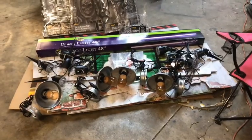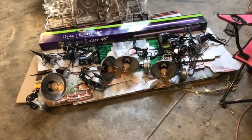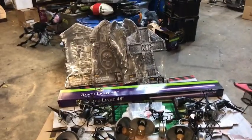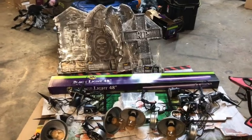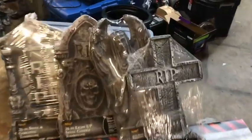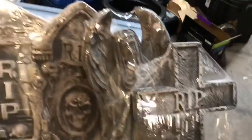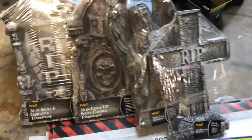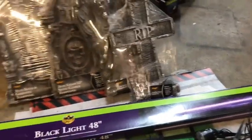What am I doing? I don't have any room for the stuff I already have. Wait until you see this. God, I'm stupid. So this is a first for me. For Spirit Halloween 2021, 50% off sale. I bought some tombstones. They were like $7 and $8 a piece. This is the Rest in Peace cross, the Crying Angel, a couple more Rest in Peace ones, a couple of the cooler ones they had, 26, 25, 24 inch.